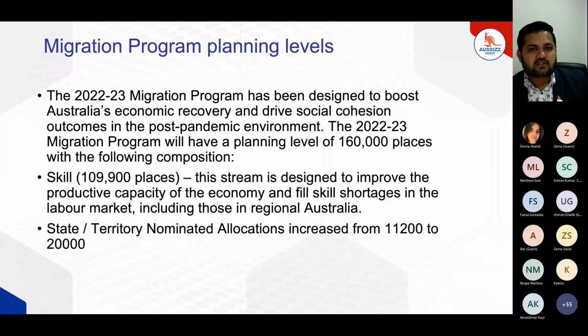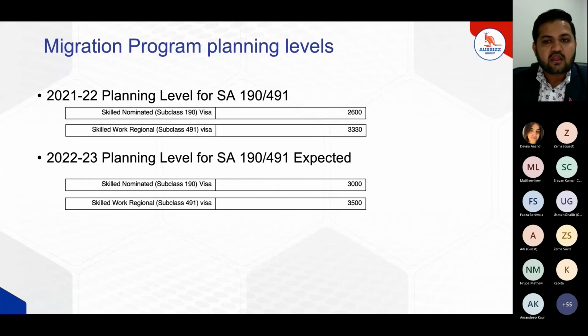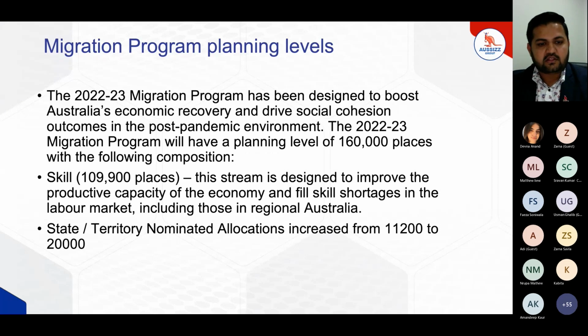State nominations for this financial year for 491 have been increased from 11,200 to 20,000. This is the state nomination increase, 20,000. It's only for 491. There is an additional allocation of 25,000 as well. So combined for skill migration for 190 and 491, including the regional, will be around 45,000 for this financial year.